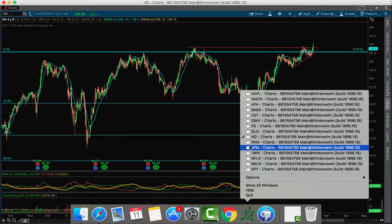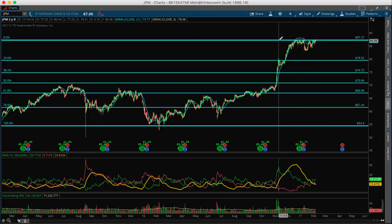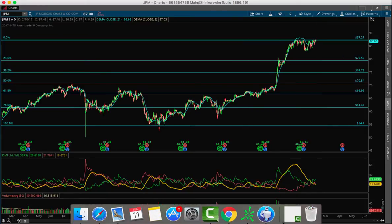Now let's talk about JP Morgan. This is another one that is nice to have in your watch list. It's bullish, and I think it's strong, even though ADX is not above 20, it's at 19.67. But you see the resistance, $87. If you break out right there and confirm the next day, go long. I like JP Morgan here.